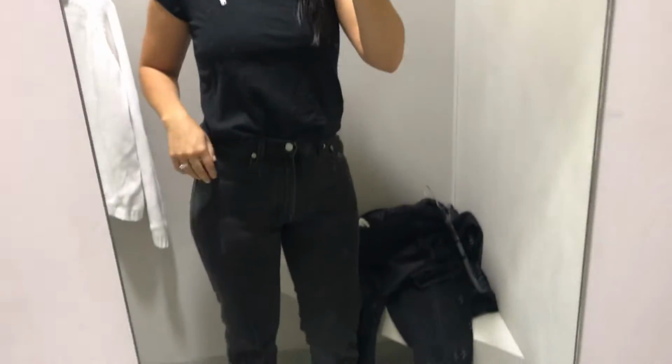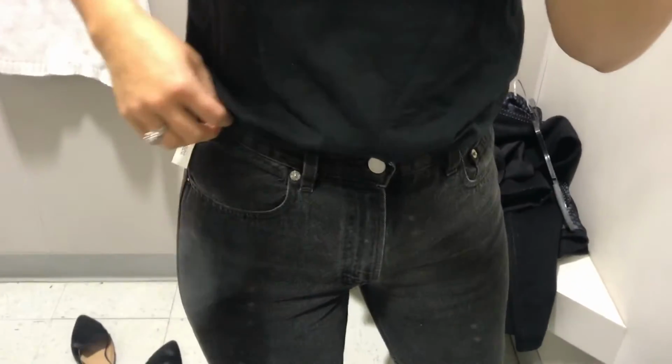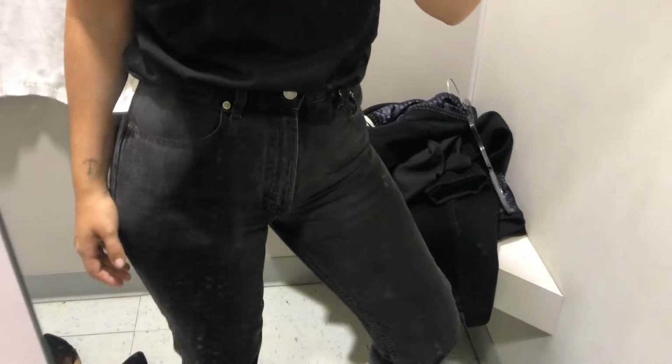These pants were bad, real bad, not cute. Alright, here's those Gap mom jeans, and I loved the way that they looked. They were so tight, like I thought I might die, but really cute, so I got them.